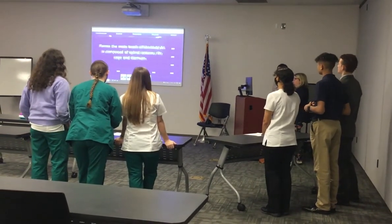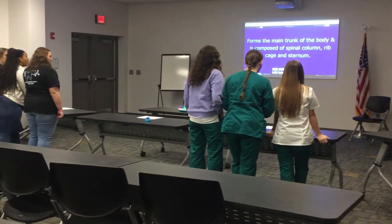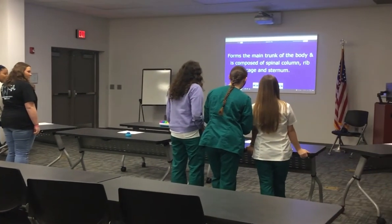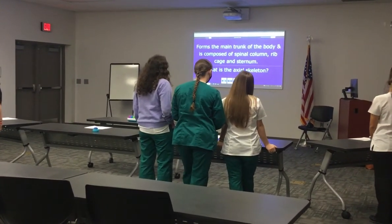Skeletal for 200. Forms the main trunk of the body and is composed of spinal column, rib cage, and sternum. What is the thoracic? The axial skeleton.